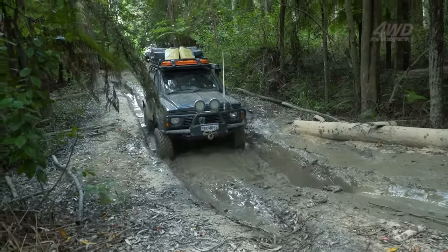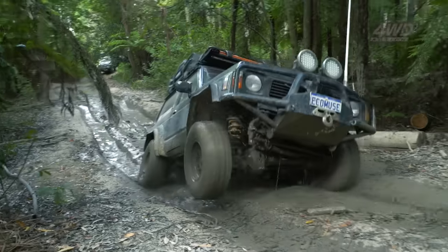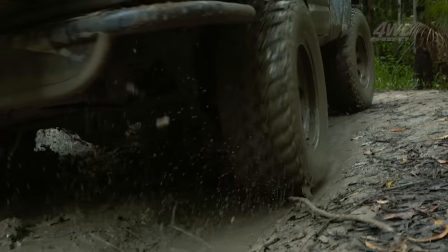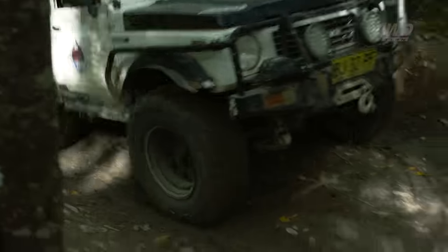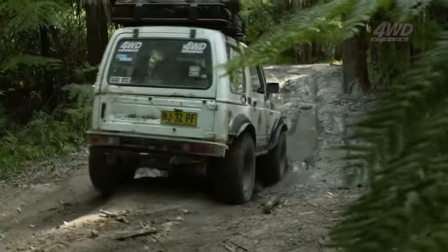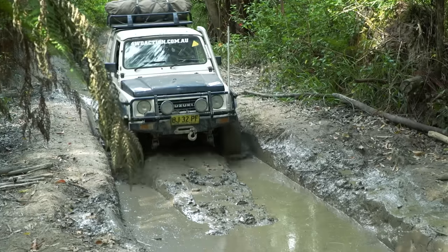Go and have another go. With 33-inch tyres and twin lockers on little Shorty, Graham jumps on the loud pedal and gives it everything it's got. That's a committing drive. Get into that one, boys. Figured that was a bit smelly, Graham. Now, the real secret to driving the Suzuki through terrain like this is to jump on the right pedal and don't be afraid of it.